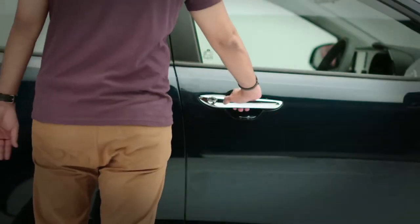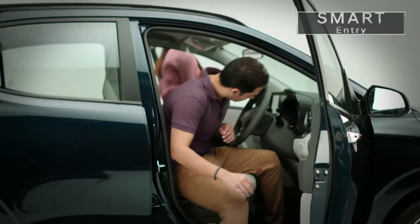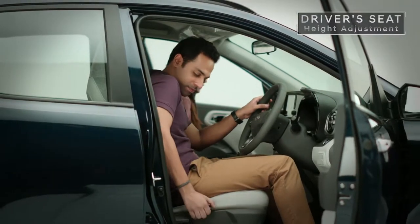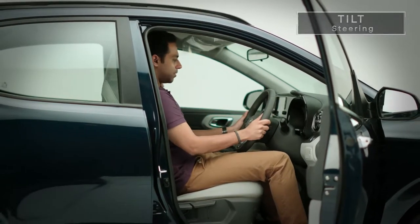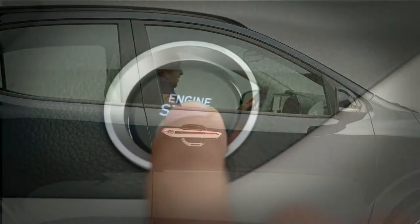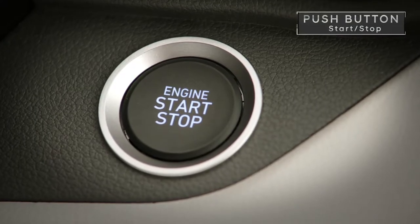The GRANDi10 NIOS provides utmost convenience with smart entry and ease of ingress and egress with plenty of legroom. The driver's seat height adjustment along with tilt steering makes it possible for drivers of all heights to find a comfortable driving position. The push button start and stop further adds to the convenience.